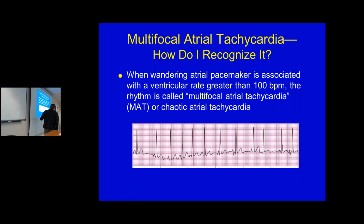So you're looking at the P waves. You can see that, and people will sometimes confuse MAT with AFib too because it's irregularly irregular, right? So you look at the R waves and you're like, oh, well, it's just irregular. Then you come down, like, oh, he's got P waves here.